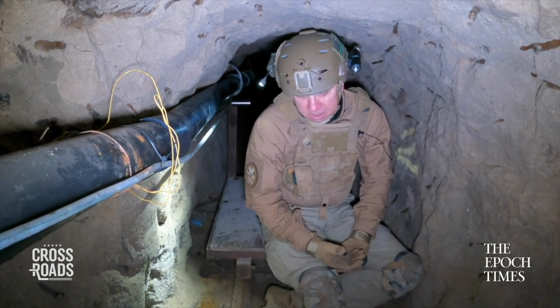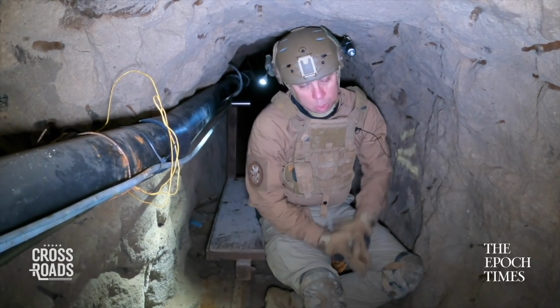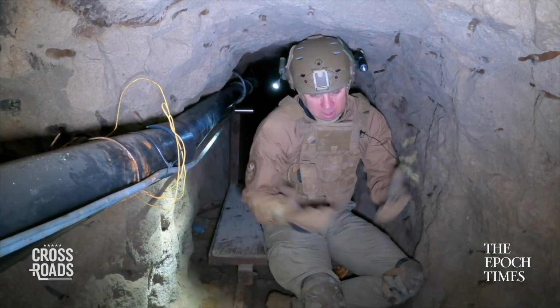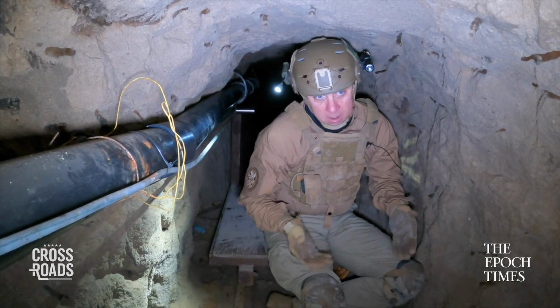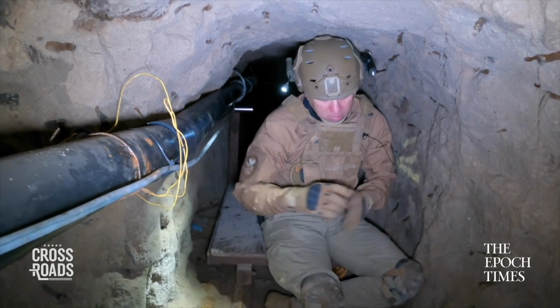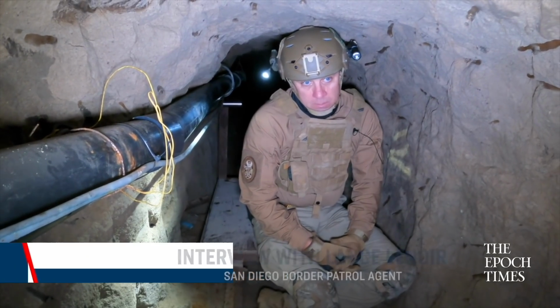They get them from prisons. There's not a shortage of low-level, low-skilled workers in Mexico, just like there's probably not in the United States. So we have several entrances in Mexico where we've seen that they've actually been locked in to either a basement or the facility itself, and they were just locked in there until they've completed the tunnel. So these are basically slaves, essentially. Yeah, it's a hard word, but not allowed to leave.